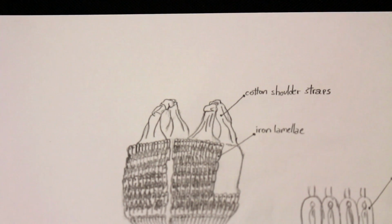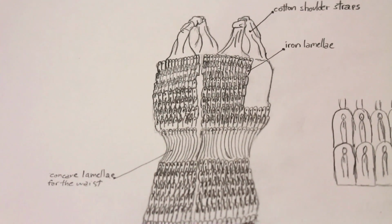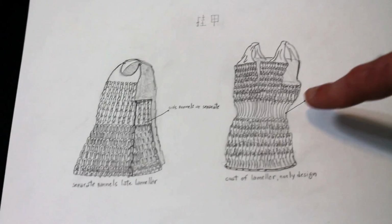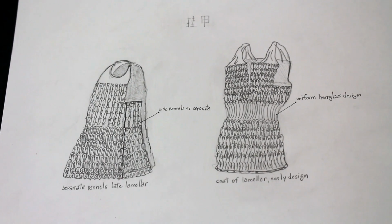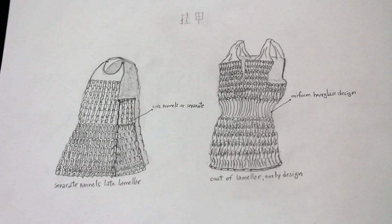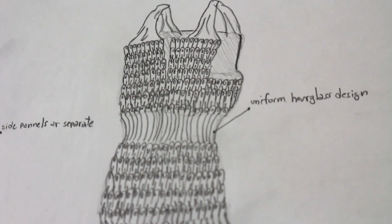This body armor consisted of a sleeveless jacket opening at the front, with a skirt reaching the upper part of the thighs, and it was mostly intended to be used on horseback. Narrow, concave lamellae were used to produce a very marked waist, typical of this time period in Japan, while cotton shoulder straps were laced to the upper rows of lamellae, both at the front and at the back. The ends of the cotton straps will be tied on the shoulders.